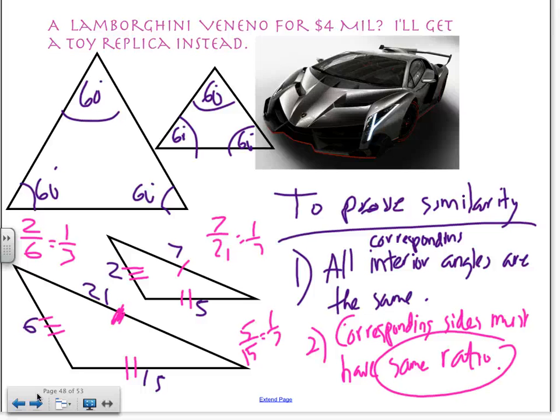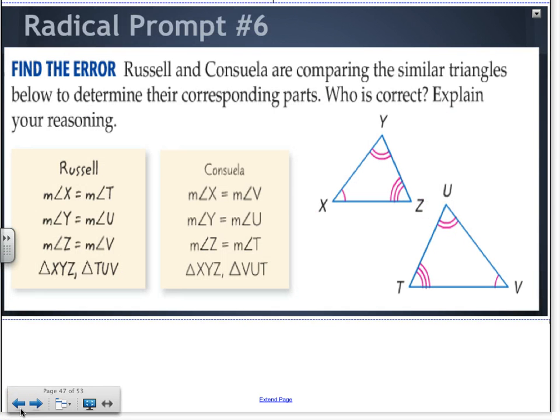Okay? Now we understand the concept of similarity. Let's go back to this first problem here and tell me, look at Russell and Consuela's proof. Which one here seems kind of out of the ordinary to you? Look at it carefully. First of all, are these 2 triangles similar?